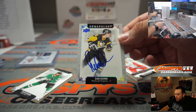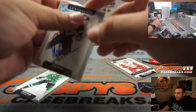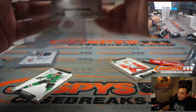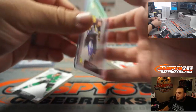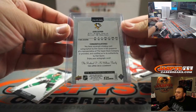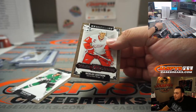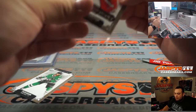We got Dan Quinn. He was just fired this year earlier by the Falcons. Didn't realize he played hockey. Great defensive coordinator, though. I'm just joking. And Nicklas Lidstrom. Red Wings going to Oliver.